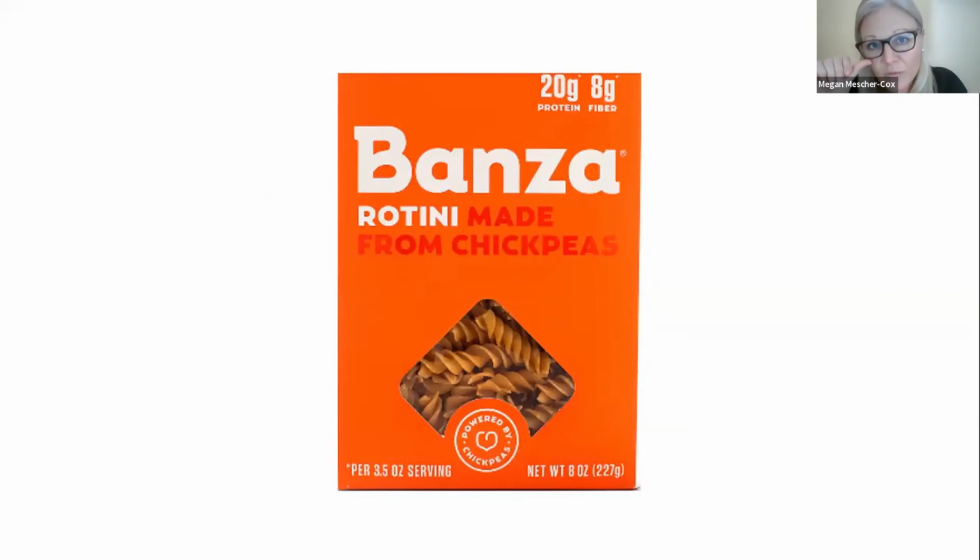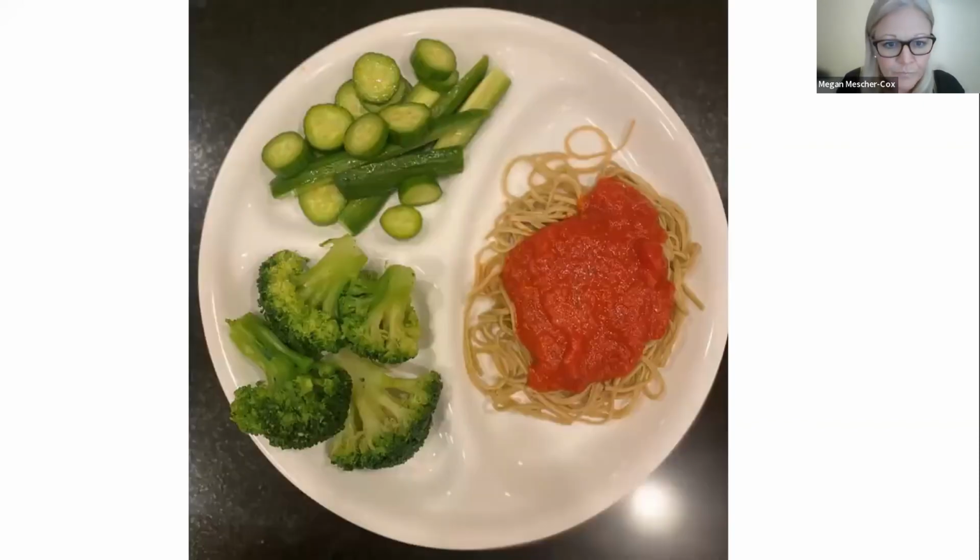If we want to get more legumes in the diet, but you're not really loving legumes yet, if we were going to start introducing them slowly, now they have all kinds of different pastas. So pastas made from chickpeas, made from lentils, made from black beans. So you get all the great increased fiber and protein that come from the legumes, but in a pasta version, which is something you might be more used to.